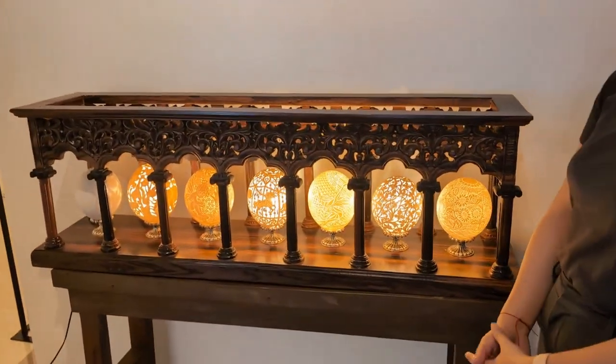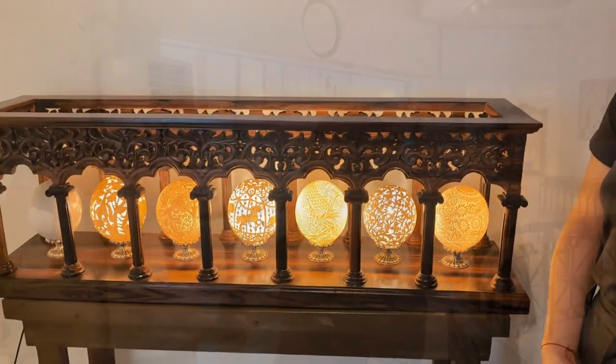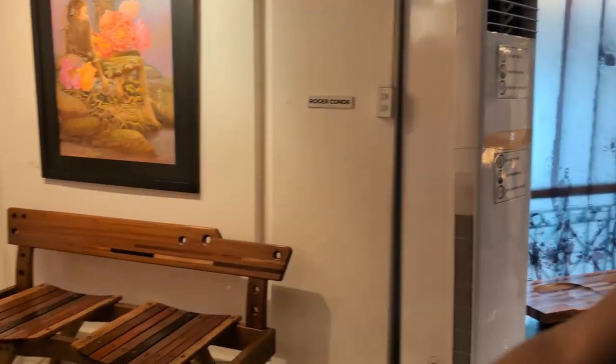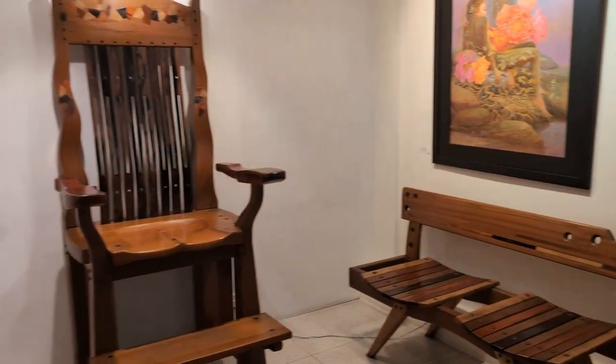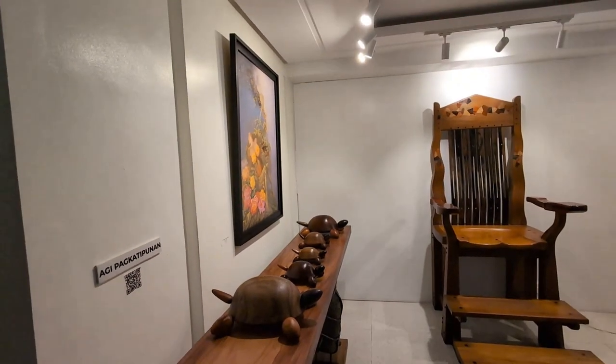By Danny Reyes del Sol. He's the first local artist who made an artwork through ostrich egg sculpture. Wooden chair by Aggie Pagkatipunan. Aggie Pagkatipunan is a wood artist. You can sit and take a picture. And two paintings by Roger Condon.